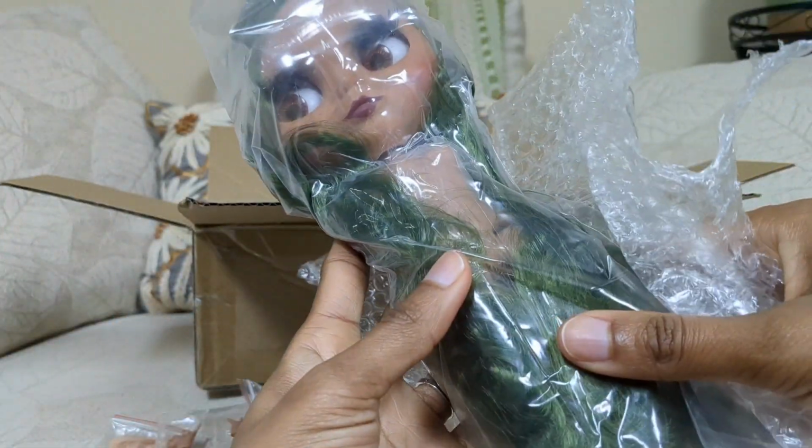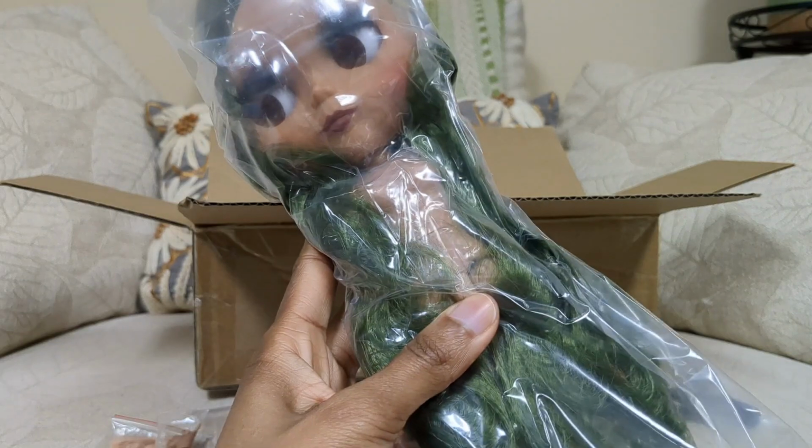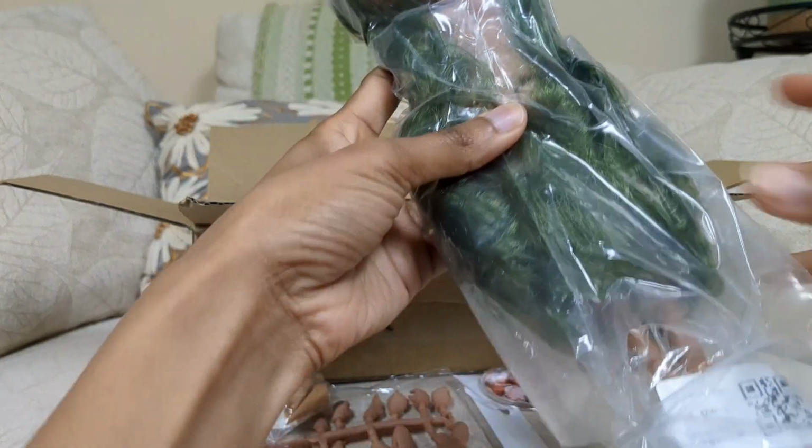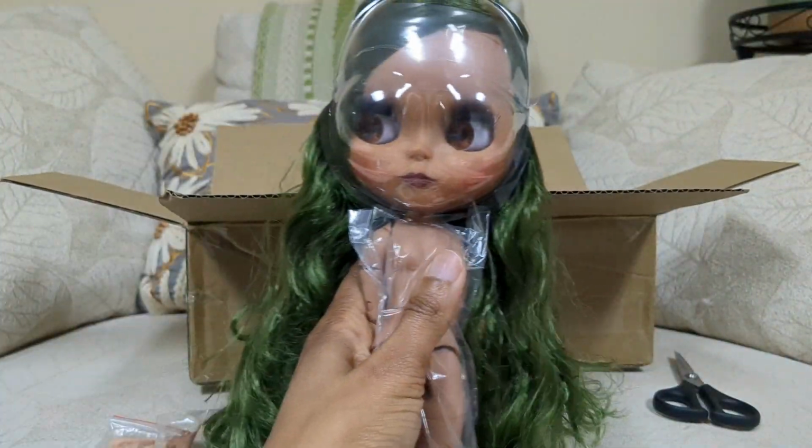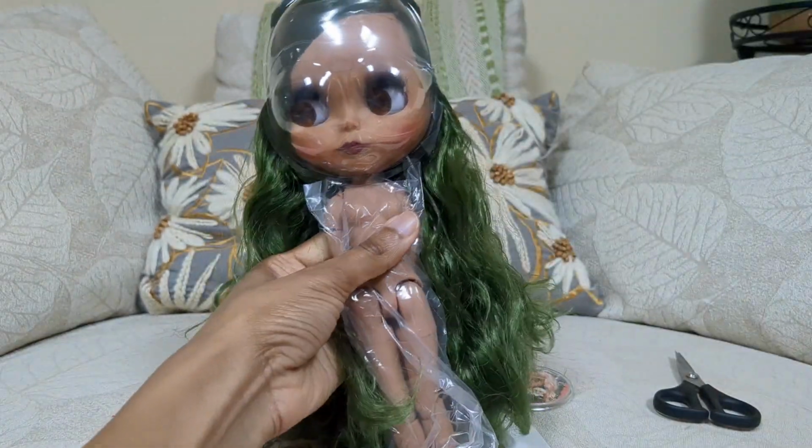Maybe one of my cloth dolls might, but I don't know. I really think this is the only green hair doll that I have. But it is soft. There is a lot of hair on this doll, you guys. This is a lot of hair.